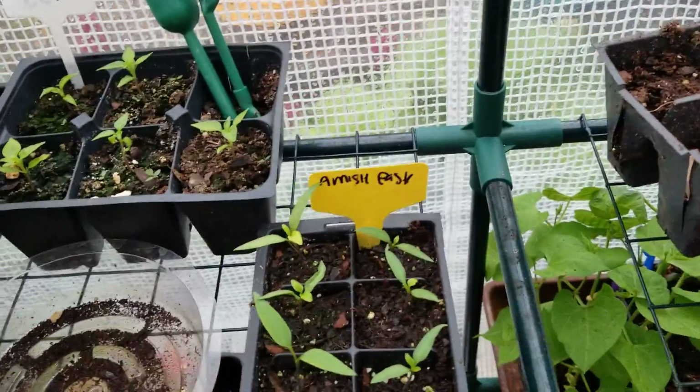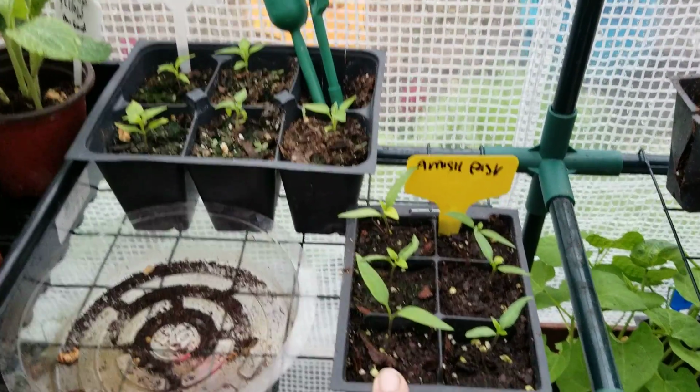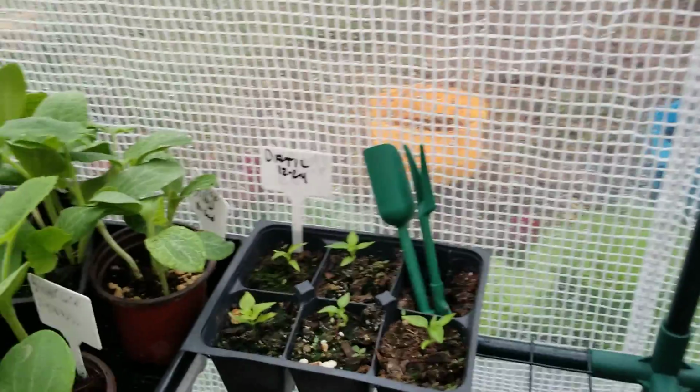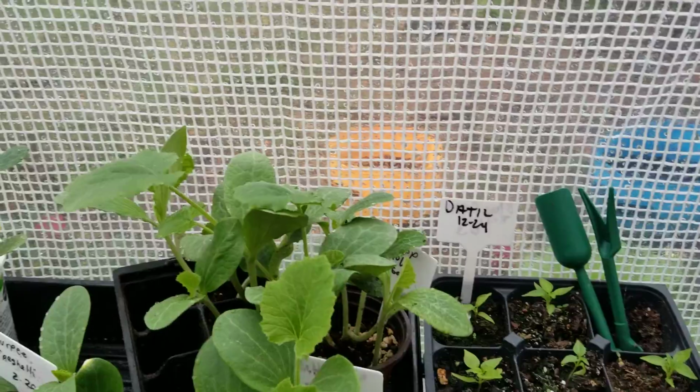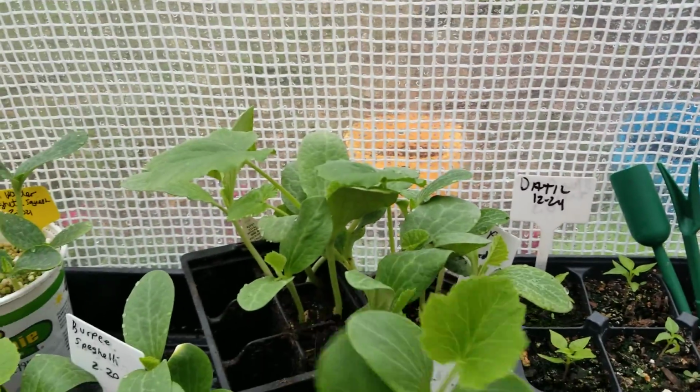And this is not Amish paste. It's actually, I got these mixed up with my lemon spice jalapenos. So these are lemon spice jalapenos from Baker Creek. And then here's my daddle peppers. And I planted a bunch of squash, is what you're about to see. But I still have a bunch to plant.